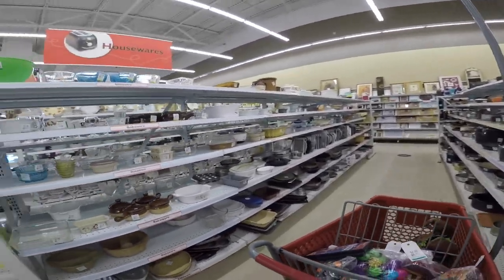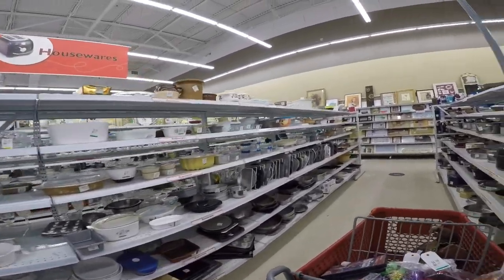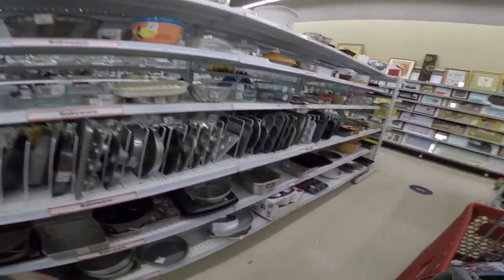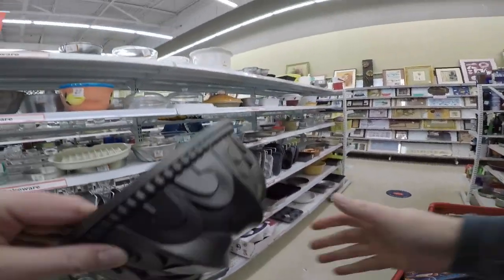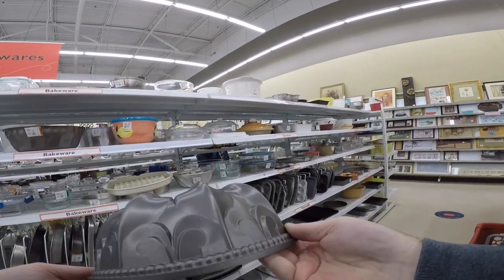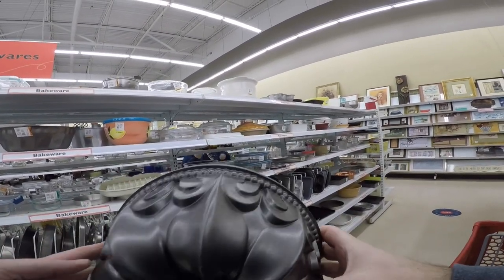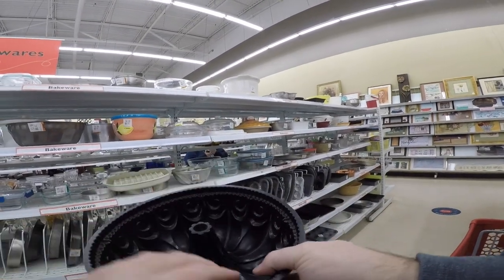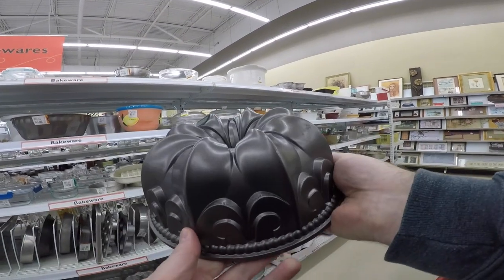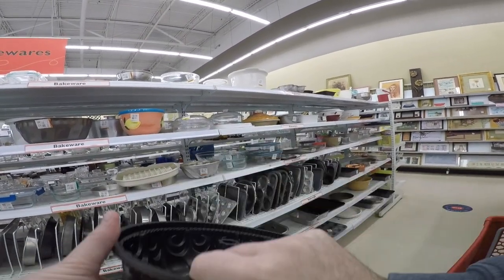All right, around the corner, what are we looking for here? We're looking for Nordicware. And I think I'm about to find a piece. Look, you can just tell immediately that it's a little bit different than the Wilson, right? It just has that little bit thicker quality to it. Right now, I'm looking to see, is it Nordicware? I had a hard time, but I finally, oh, there it is. It says Nordicware.